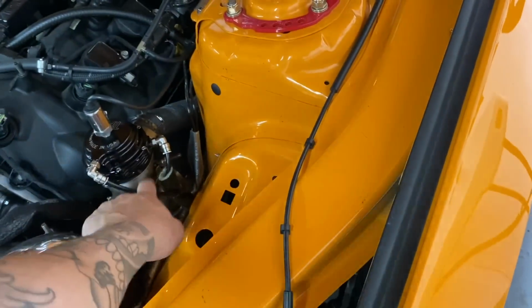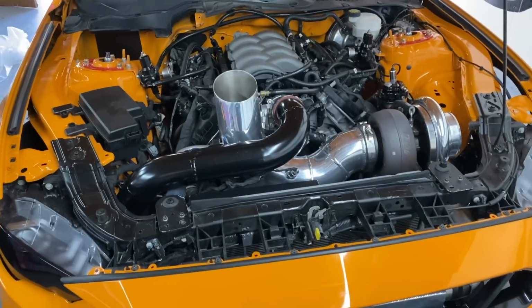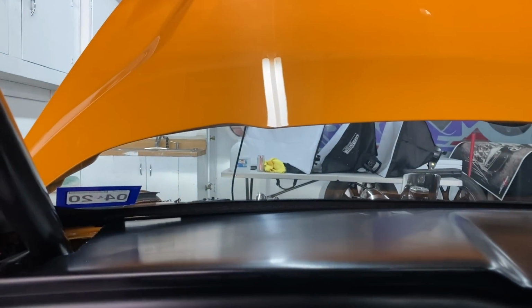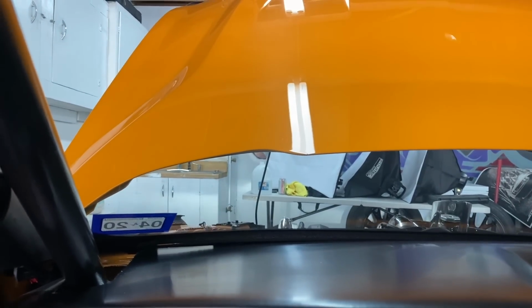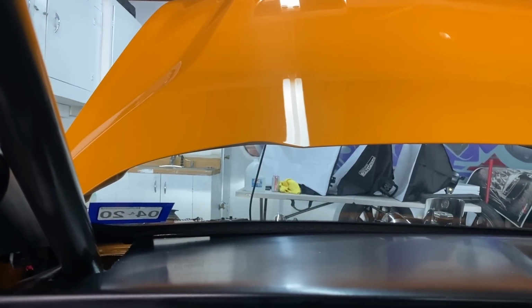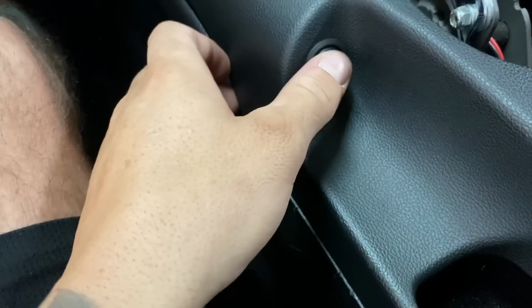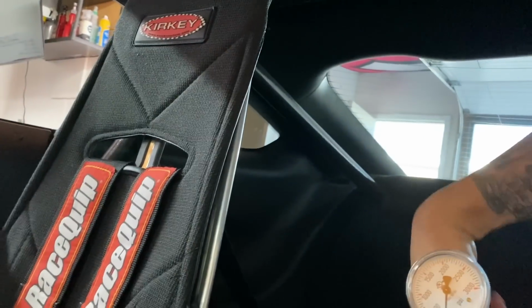I actually did pinch one of these one time and we had a huge boost leak, but we got that figured out and fixed up. But let's get this turned on and see if we fixed our problem here. This turns on the AMS 1000 CO2. And we'll turn the CO2 on. See, I got like no bottle pressure. It's my leak.